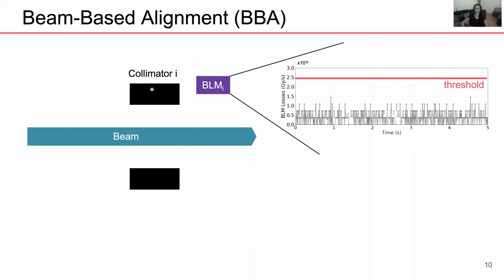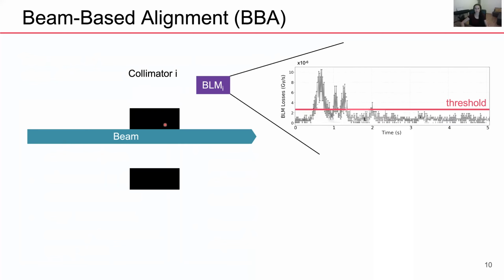So let's take, for example, this jaw, and it starts moving towards the beam. Once it touches the beam and the showers are picked up by the beam loss monitor, we can see here that the losses exceeded the threshold. Once this happens, the collimator will stop moving, and we will analyze these losses to determine whether a collimator is aligned or not. If we are happy and the collimator is aligned, we move on and repeat the same procedure with the next jaw.